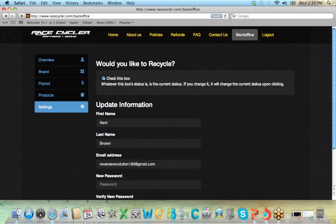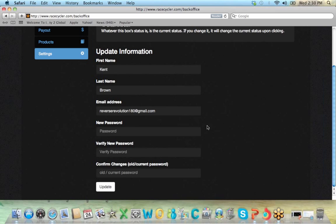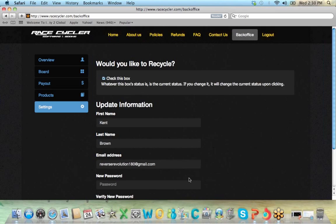If you look over here on your settings, you'll see this is where you update your personal information. You see first and last name, your email address. If you want to change your password, always make sure that you click that update button down there at the bottom. That will make sure that everything gets updated. And that's the ins and outs of your back office. Very simple. There are a lot of tabs up here at the front: Home, About Us, Policies, Refunds, the FAQ section. Great section there. A lot of questions that a lot of people have, all of the answers are found right there in the FAQ section, so make sure that you click on that.